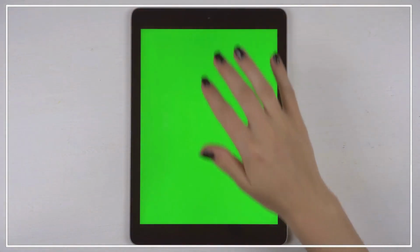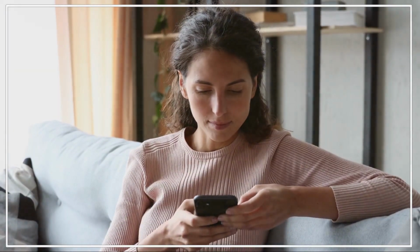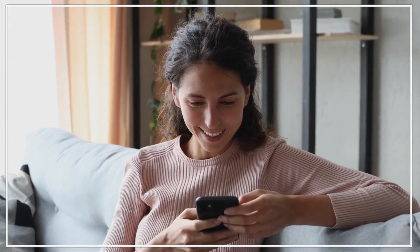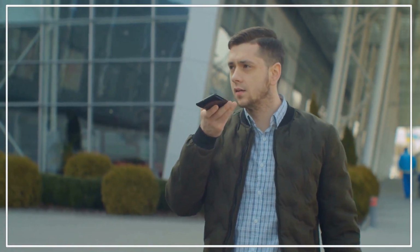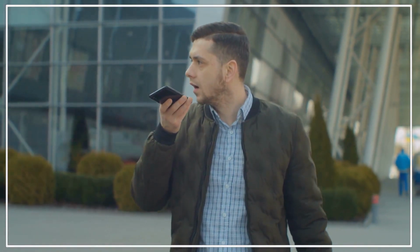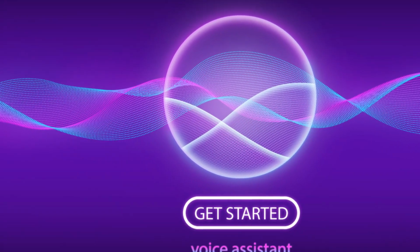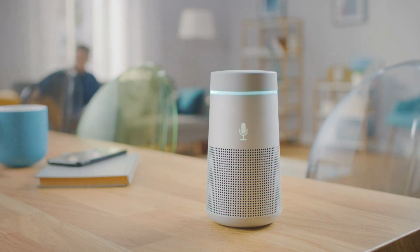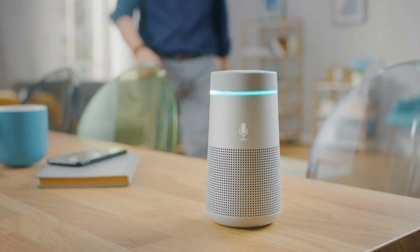Now let's move to speech recognition. If you've ever used Siri, Alexa, or Google Assistant, you've experienced the magic of speech recognition. This technology uses data science to understand and respond to human speech. It's not just about recognizing words, but understanding the context, the accents, the nuances of language, and even the intent behind the words. Data science research in this field is continually evolving to make these virtual assistants more accurate and more human-like.